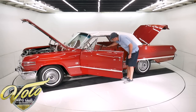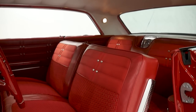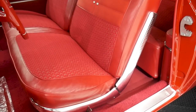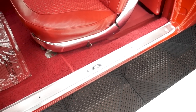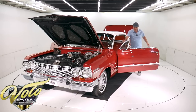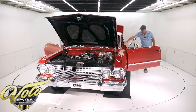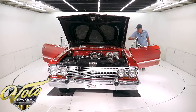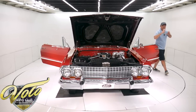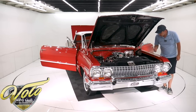So all the upholstery's redone, the headliner is a nice tight white headliner, the interior lights work, the visors, the mirror are mint. Down on the floor has the red and black speckled carpet with reproduction mats, door panel, armrest, window cranks are mint. I can tell you the dash is mint, it has the optional padded dash, the steering wheel shiny, and it has the tachometer right on the dash, the factory tachometer.